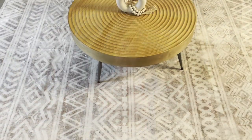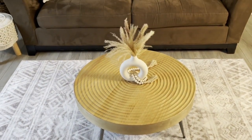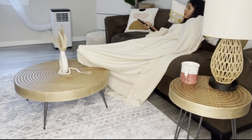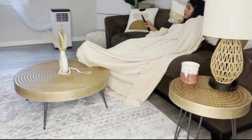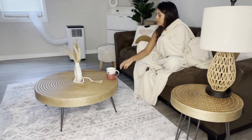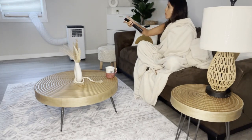Let me show you how I transform my living room with these beautiful coffee tables. Modern farmhouse two-piece round coffee table sets from Blomed are beautiful. I was looking for that boho look for my living room and I wanted some coffee tables, and these are the perfect ones. Not only does it serve as a footrest, but I love having my drink at hand or even my remote control for whenever I'm watching a good movie.